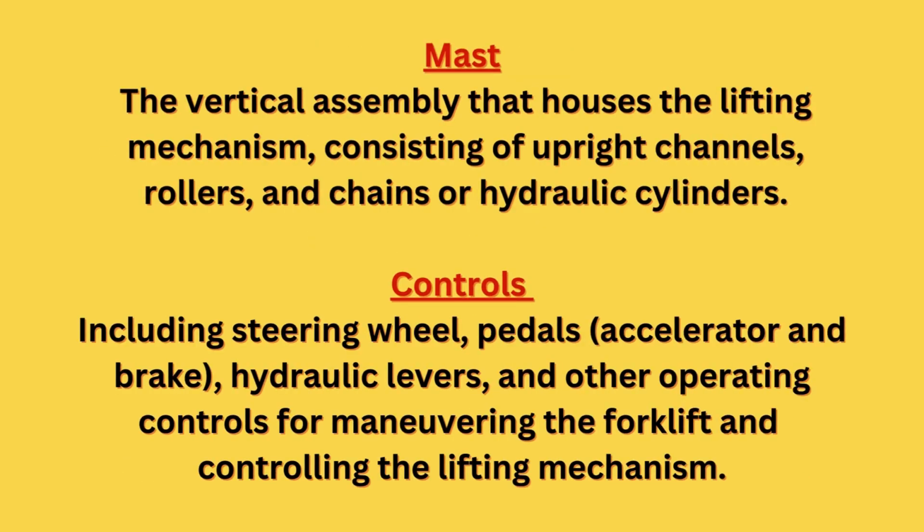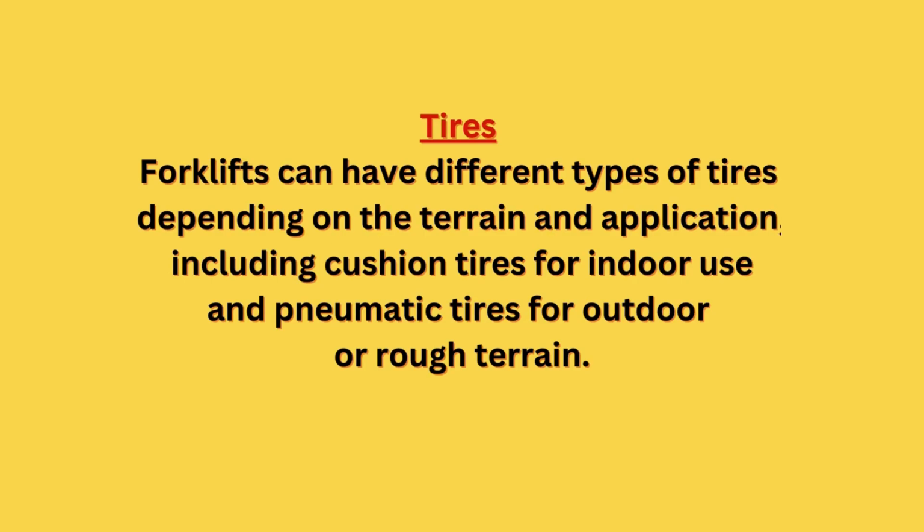Mast, the vertical assembly that houses the lifting mechanism, consisting of upright channels, rollers, and chains or hydraulic cylinders. Controls, including steering wheel, pedals, accelerator and brake, hydraulic levers, and other operating controls for maneuvering the forklift and controlling the lifting mechanism. Tires. Forklifts can have different types of tires depending on the terrain and application, including cushion tires for indoor use and pneumatic tires for outdoor or rough terrain.